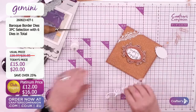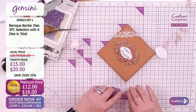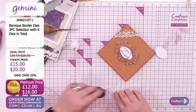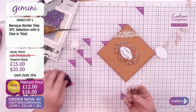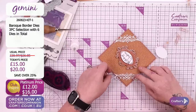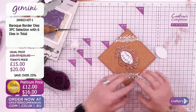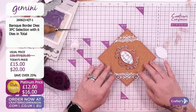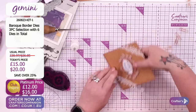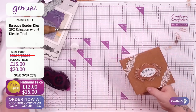So again, you don't need to use the whole thing. It's nice to just edge that up, almost like a corner die. Yeah, that's lovely. And let's try again with this one, just to get it sort of in the middle. I'm using these two identical pieces here because obviously it's uniform, so I'm just using those to make sure I'm getting it quite where I want it. And again, let's trim those edgy bits off.